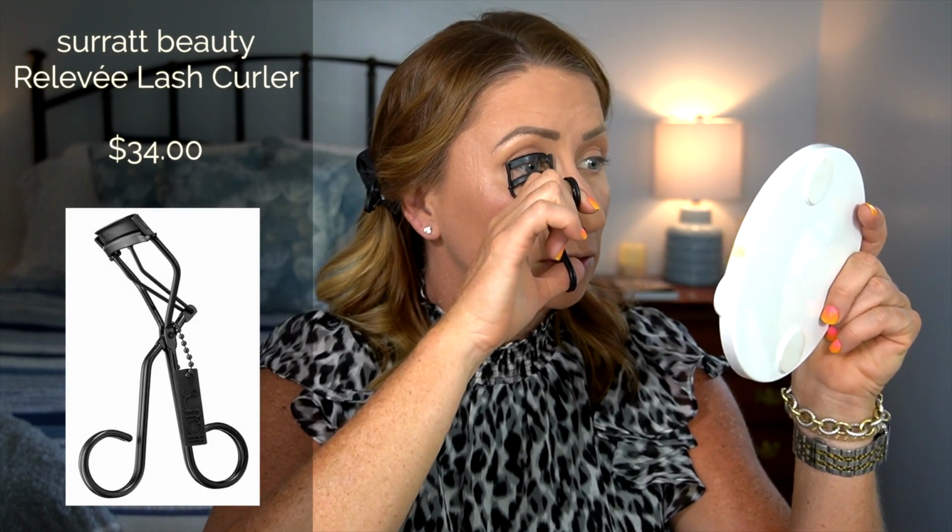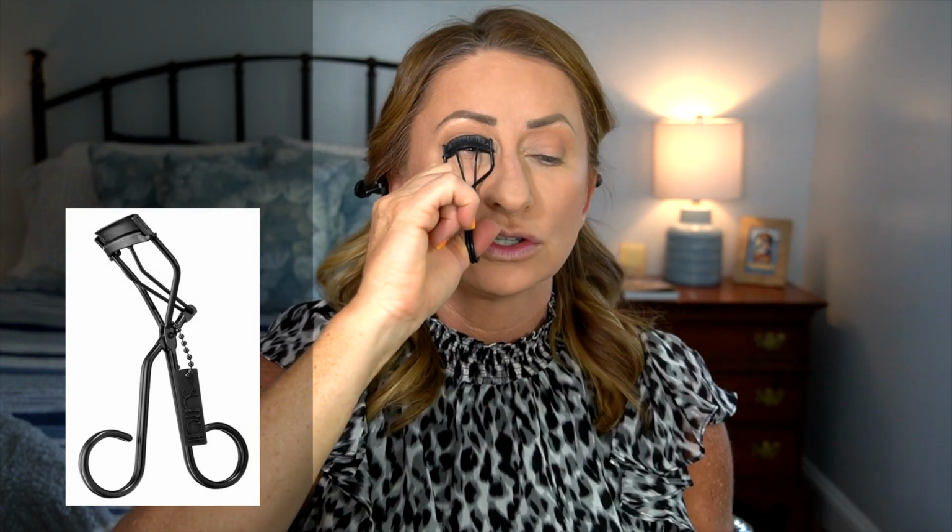This lash curler, I've tried so many. I have 2 of these. It is that good. So, so, so good. I love it. I've used so many different ones and they just don't work on my eye shape or whatever. It's just bad. And this is amazing.